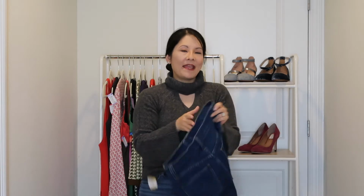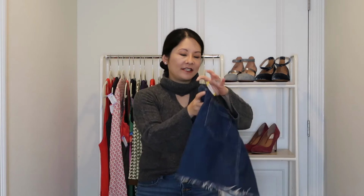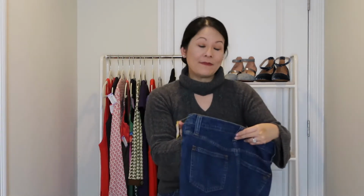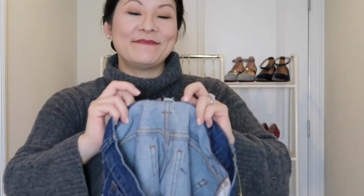And then I do have one denim skirt that I picked up, and as I've said before on this channel, for whatever reason, I cannot sell skirts very easily, so I don't tend to go through the skirt section very often for that reason. But I came across this one, and I figured I would give it a try because, of course, it's from Madewell, and I just talked about how much I love selling Madewell.